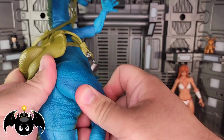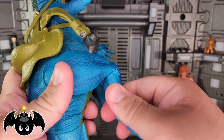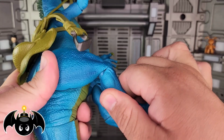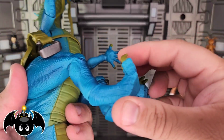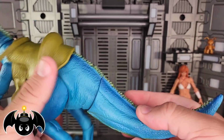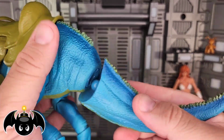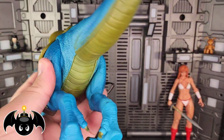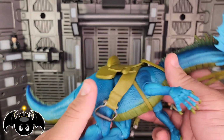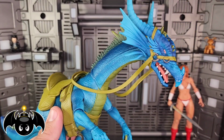Same thing with the hind legs, they kick back and forth. They don't really go out that much, but the knees can go back and forth, with almost no rotation there. The ankles can go up and down, rotate. We do get toe articulation. And then this tail piece is on a ball peg. It's really, really tight, so just be careful with that. I know mine's not on there sturdy, but it is a separate piece. But it all works out really good, and I'm really, really happy with that.